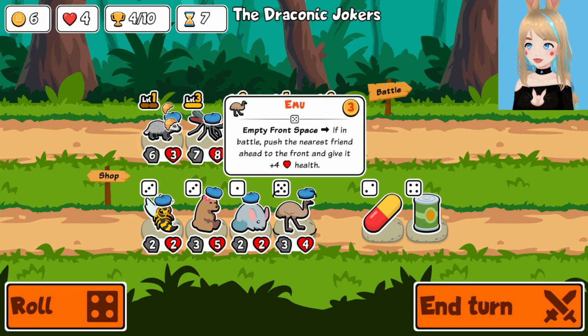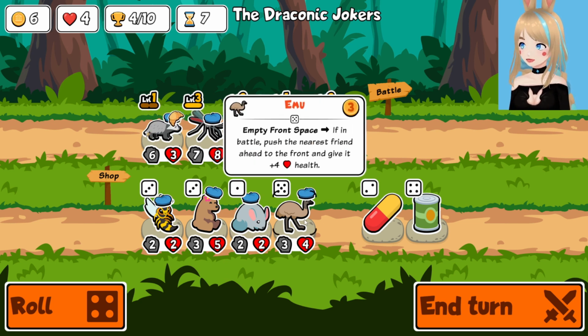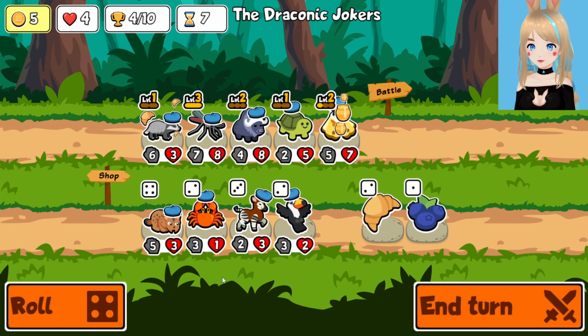I still don't see a whole lot of use for Emu unless you're specifically doing a synergy, and I have yet to do anything that feels like it's a specific synergy. If in battle, push the nearest friend ahead to the front and give it +4 health. It just feels like it can only really be used with the llama, because why else? Like, you wouldn't want to run a 4 squad just for that guy, right?